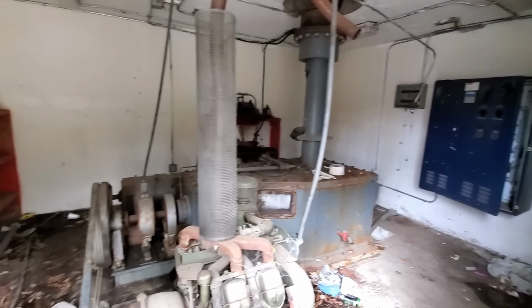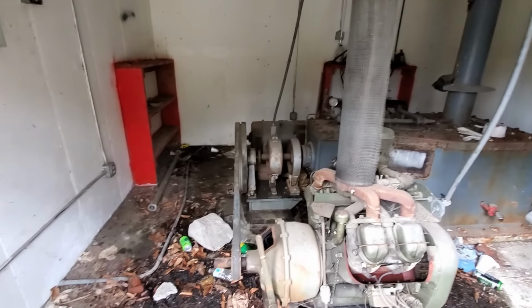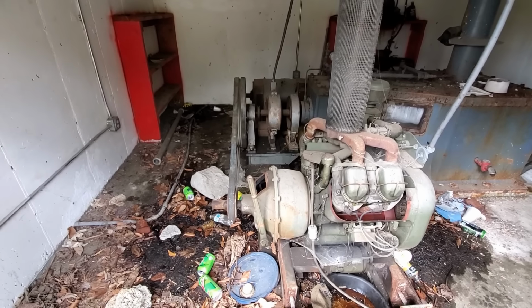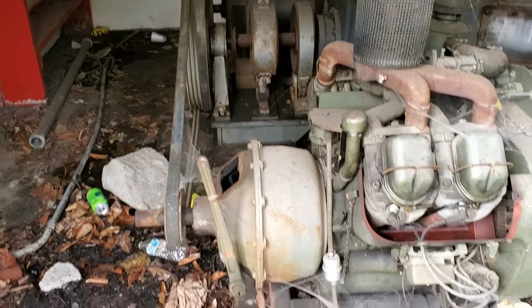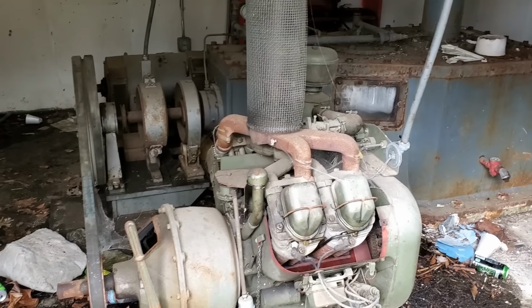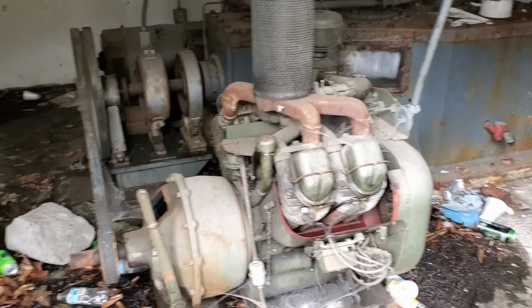You actually smell like oil and grease in here. There's a big belt there. Let me switch it to the main camera and get you some better imagery. There we go. Looks like it was electric motor powered. I'm thinking this is a diesel engine. Not 100% sure. Got the electrical box here, controls. Yeah, there's a big electric motor back there.